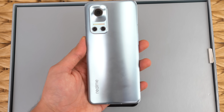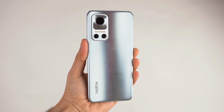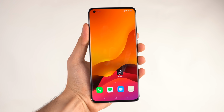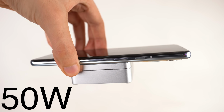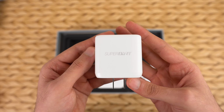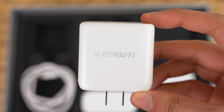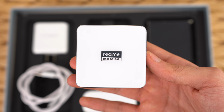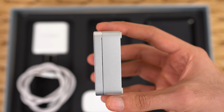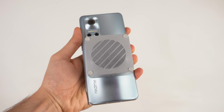Well, this smartphone is called the Realme Flash and it's the world's first smartphone that can transform into a truck. No, I'm just kidding, that would have been pretty dope, but this is the world's first Android smartphone to have magnetic wireless charging up to 50 watts. So inside the package we have multiple charging accessories, starting with a 50-watt wired charger, which is pretty standard, a standard Mag-Dart charger which looks very similar to Apple's MagSafe, and then we have a big thick block of a magnet that actually has a built-in fan which attaches on the back of the phone to deliver 50-watt power.